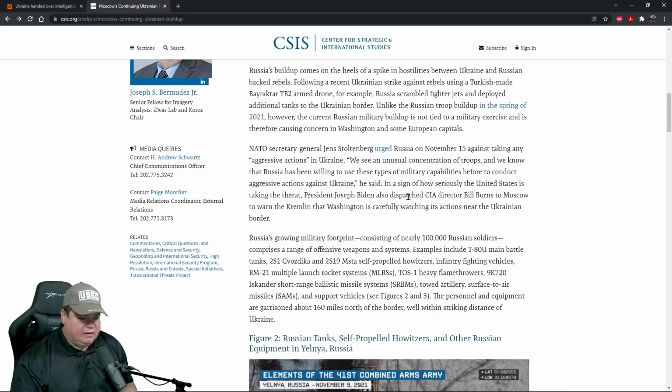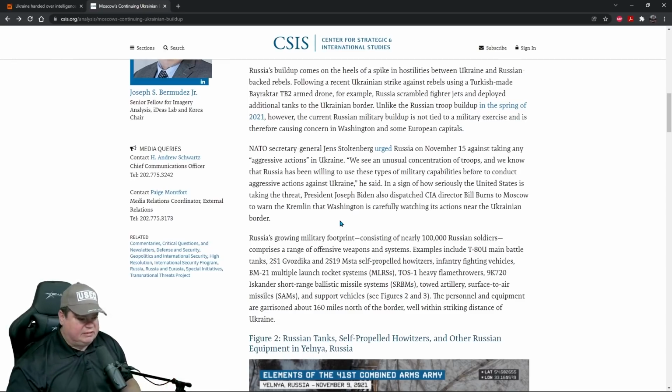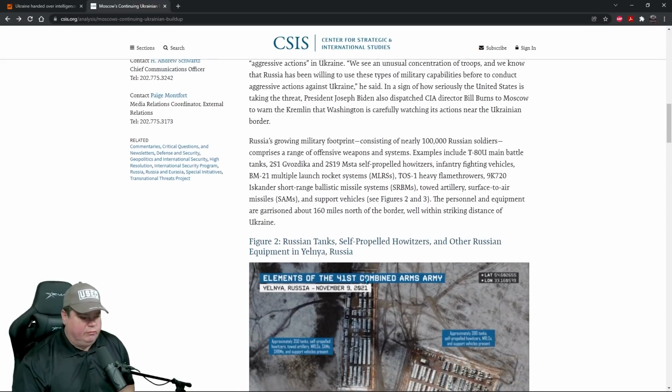We see an unusual concentration of troops, and we know that Russia has been willing to use these types of military capabilities before to conduct aggressive actions against Ukraine. He's referring back to the annexation of Crimea and the fighting that's gone on since then. In a sign of how serious the United States is taking the threat, President Joseph Biden has also dispatched CIA Director Bill Burns to Moscow to warn the Kremlin that Washington is carefully watching the actions on the Ukraine border.